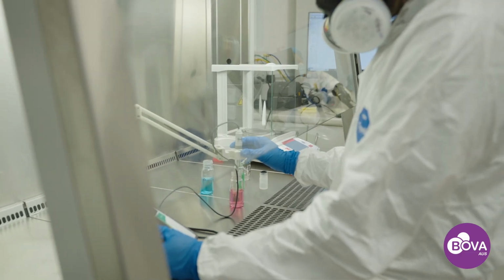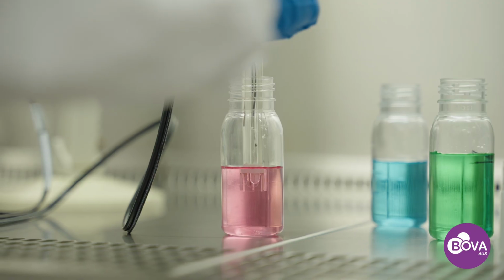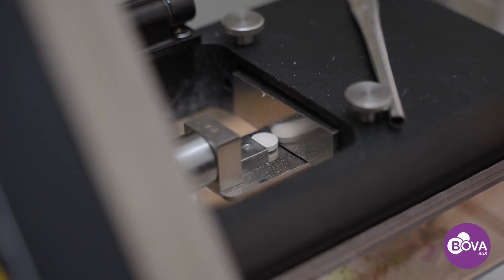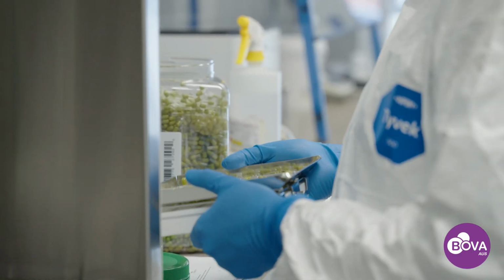And the final step of our quality assurance program at Bova Aus is our end product testing. And this is a critical part in the process. This is where we take samples from the actual batch produced and send them away for analytical testing to ensure that the correct amount of milligrams are in every single dosage unit. So say if they were tablets and they were meant to be 5 milligrams, we would test those tablets to ensure that 5 milligrams is in every single one.